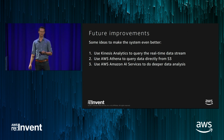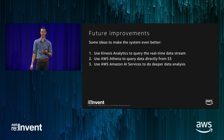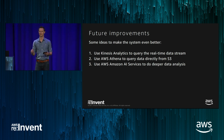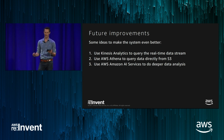The other idea is to use something like AWS Athena or Redshift Spectrum to query data that's in S3. And then finally, we can use some of the AWS AI services to do deeper analysis. For example, we could use frameworks like TensorFlow, MXNet, Spark, or Amazon EMR to process the data and extract deeper data analytics out of it. But really the nice thing is, since we used AWS for all this, we have a flexible system. It enables us to plug in any number of other frameworks that we can use to process our data.